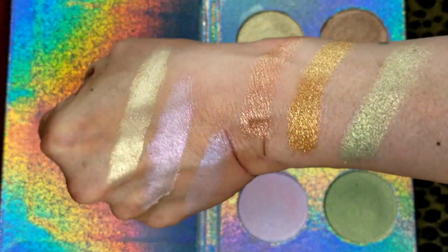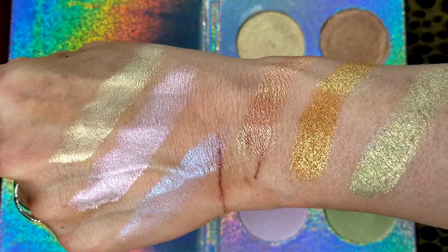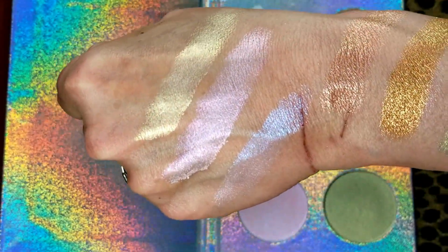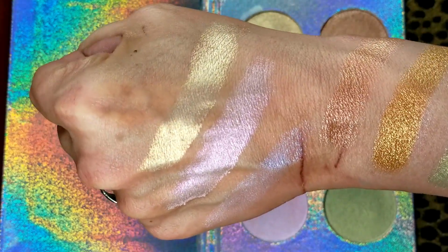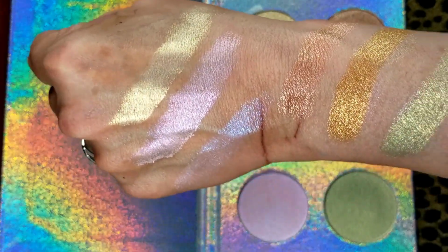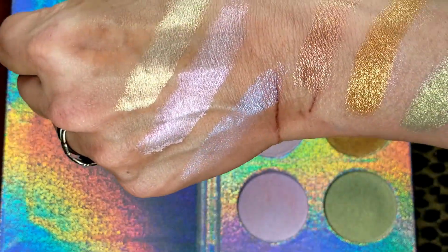So as you can see, they are absolutely stunning. I tried wearing this one. It's too deep for me, so I went to this one. This one was too yellow. I didn't really care for that. I'm not a fan of highlighters that have pink or blue or green reflect, so that's just my personal preference, but they're gorgeous. And they look beautifully on the skin.